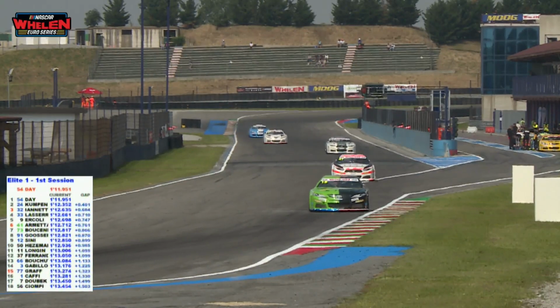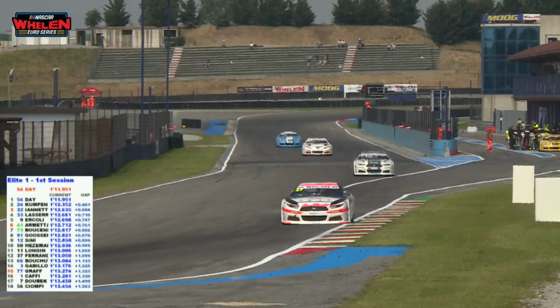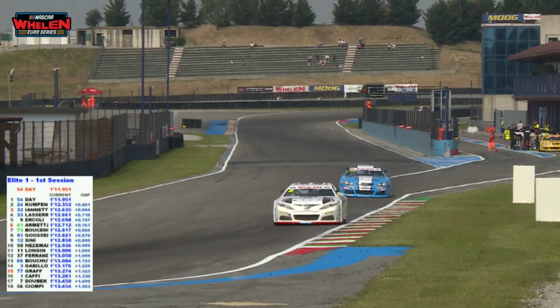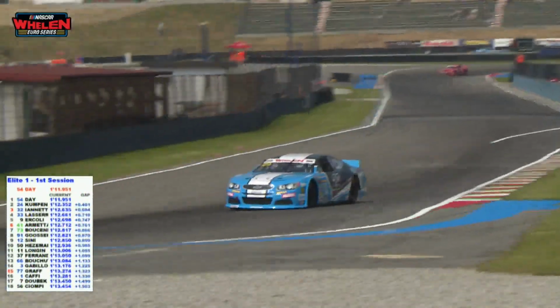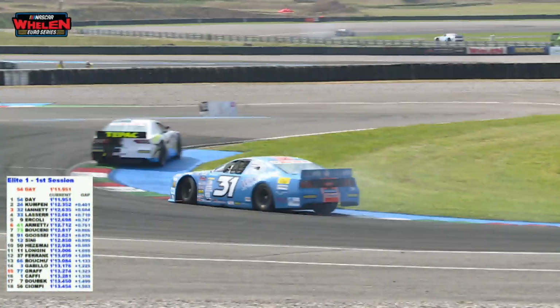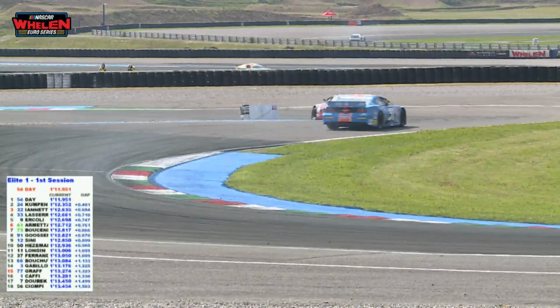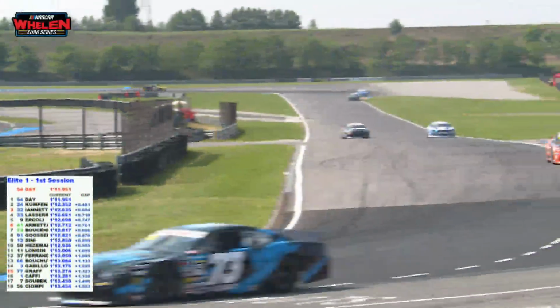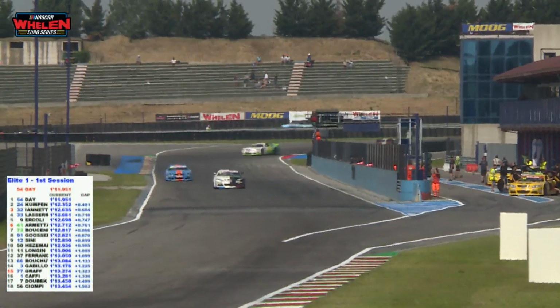So 1 minute to go in this session. Bobby Labonte is not looking as though he's going to see himself through to Superpole. Alan Day comfortably through, 1 minute 11.958. There goes the number 29 car through, and that is the car of Julian Shale, driver that will be racing both Elite 1 and Elite 2 over the course of this weekend.